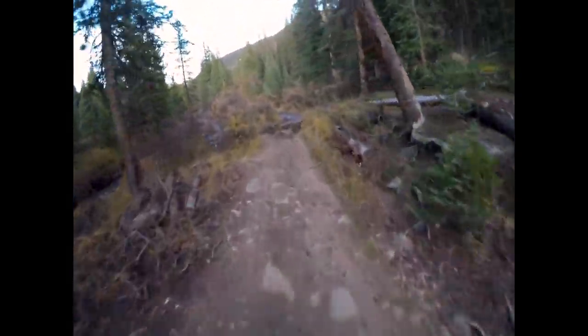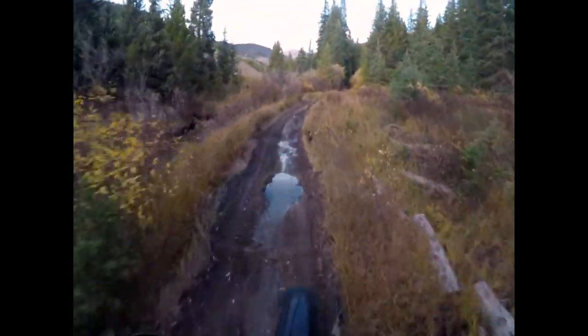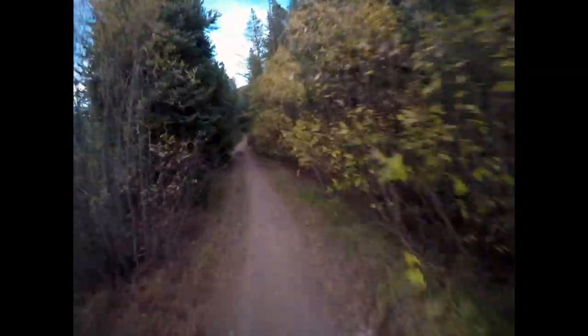Yeah. That's a pretty good one. A little sketchy at the beginning. It's pretty deep, gets a little shallower towards the end. Some bigger rocks too at the beginning. So you really just gotta focus on that first section, then power out.